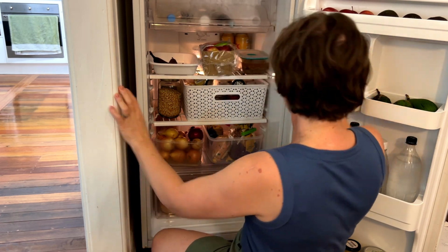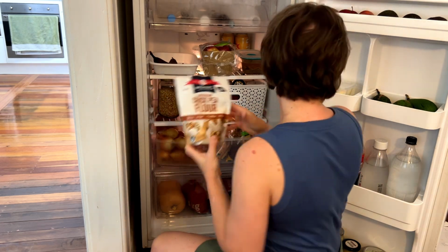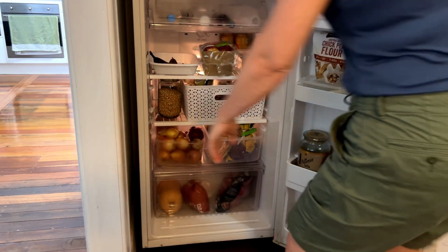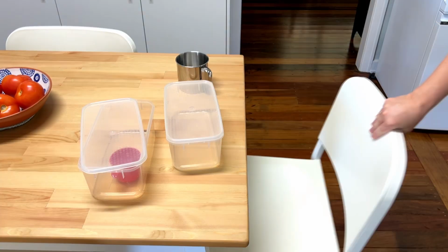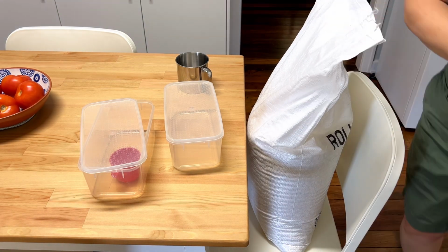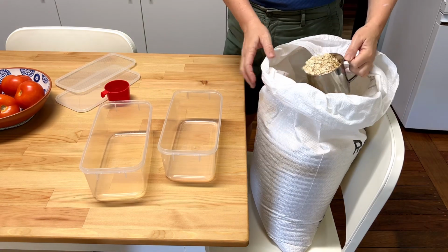I've got some chickpea flour there. Sovereign Foods usually does have chickpea flour, but I forgot to order it and I needed it for a recipe, so I bought that from the supermarket. But you can see I get various things from various places, but I try as much as I can to support Sovereign Foods and these small growers, especially for the bulk staples that we use every day.